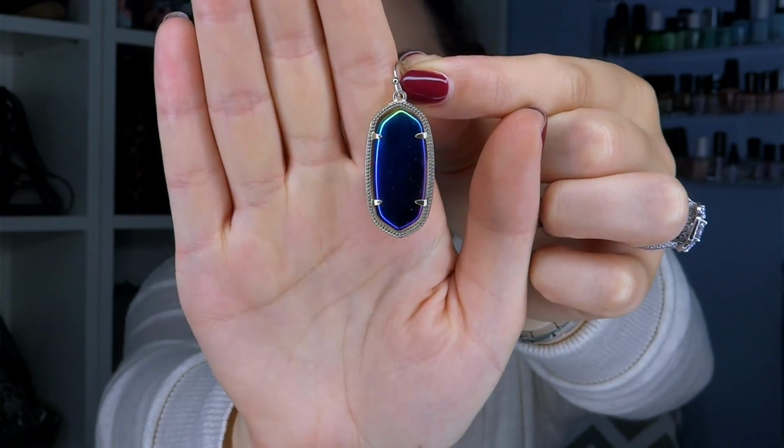They almost look like an oil slick to me, which is what drew me to them. They have blue, black, purple, green, all in there as the light hits it in different ways. So these go fabulously with so much stuff. I wear these to work all the time as well, and I just think that they look really trendy, fun, and funky, but still super classic and like something different. They stick out. So again, these are the Elle earrings in black iridescent.